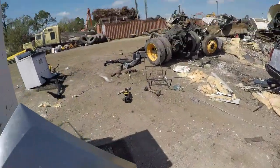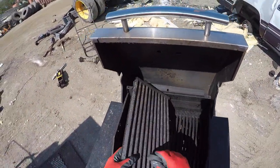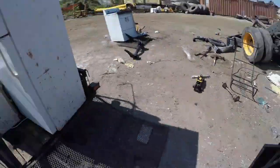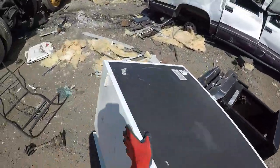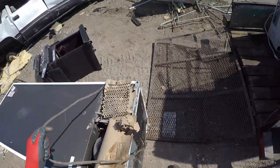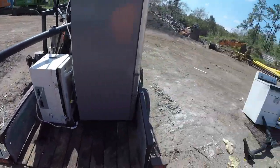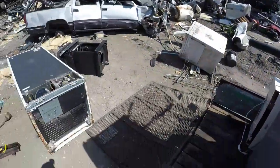Not like this guy had some stuff on the inside, but I feel like that should be stainless. It's not. You ain't got nothing. I already got the regulator off of that one. Whew, this fridge stinks too. What's that? Mm-mm. I love the smell of a rotten fridge in the morning. I don't. It's disgusting.